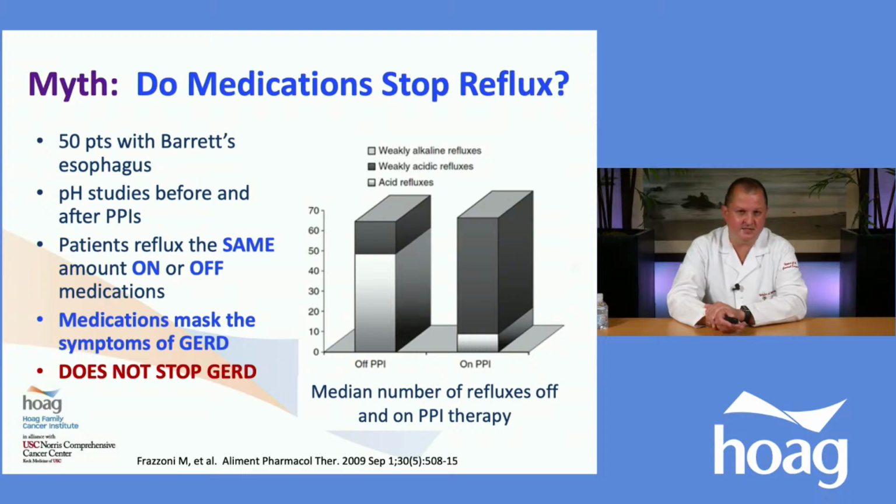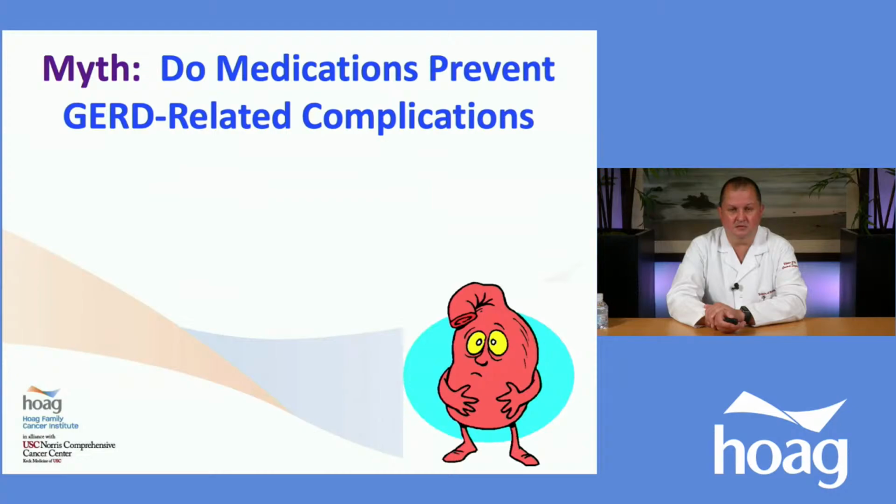So medications essentially mask the symptoms of GERD. Patients feel better, but the same volume or quantity of stuff comes up. It does not stop GERD. It does nothing to fix that weakened valve. So another myth that's out there is, do these medications prevent the complications that I talked to you about earlier tonight?